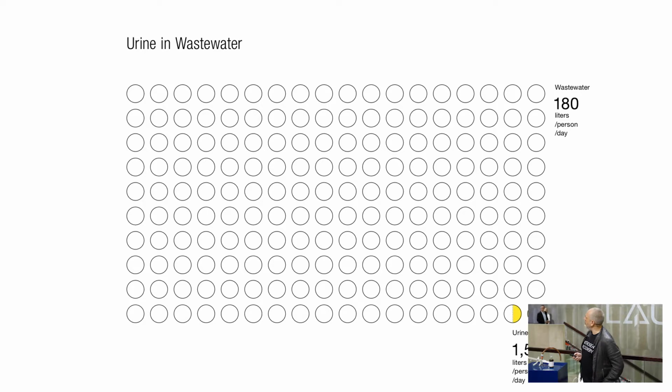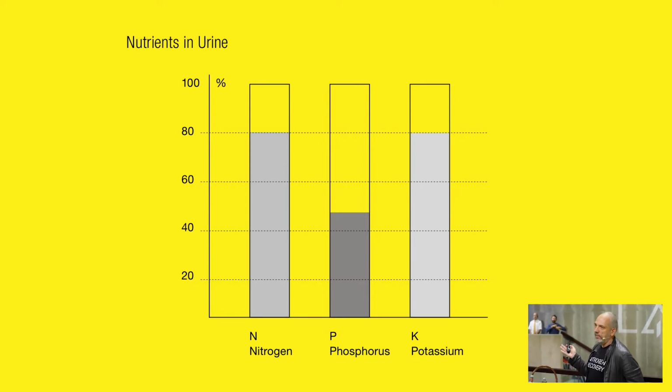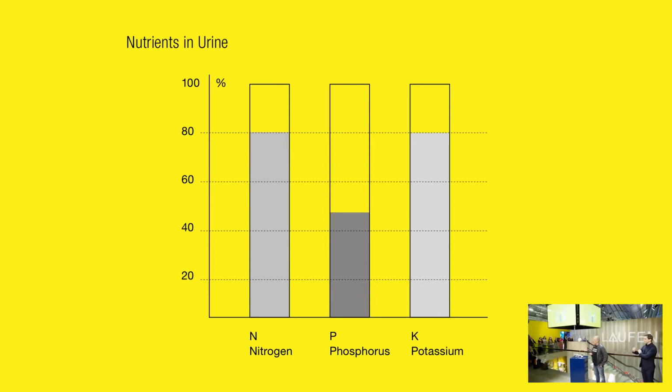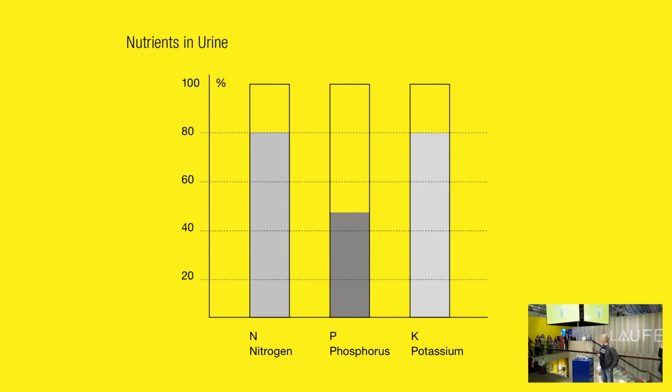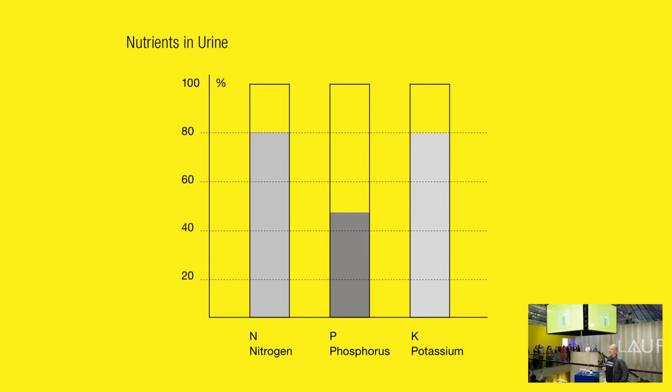And this is a diagram which shows the amount of urine in wastewater. So it's less than a percent. So in roughly 180 liters of wastewater, we have 1.5 liters of urine of a person per day. And the interesting thing, when we go back to the nutrient problem, is that in urine there is 80% of the nitrogen, 80% of the potassium, and roughly half of the phosphorus. So if we split off the 1.5 liters, we have almost most of the nutrients captured.